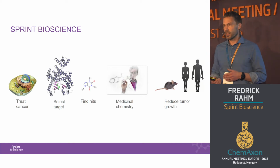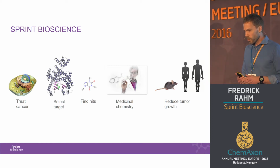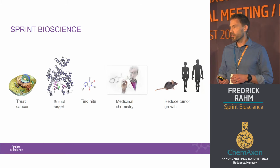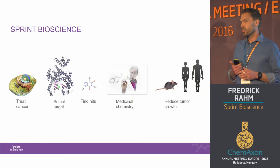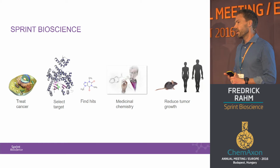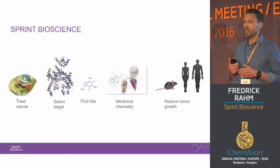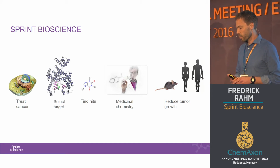We start by selecting target proteins that we think are relevant for treating cancer. And in this selection phase, technical feasibility is very important to us. We want to only work on target proteins that can be crystallized so that we can use X-ray crystallography and structure-based design. So in the company we have protein science and biophysics to be able to do that in an efficient way.